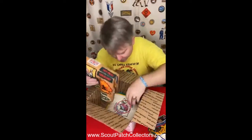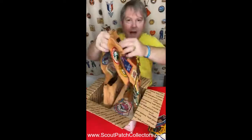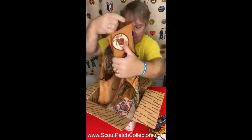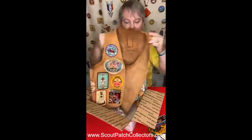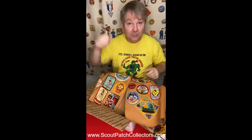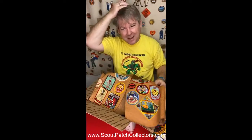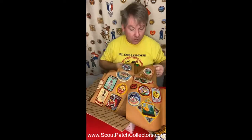All right, I might as well pull this out. This looks like the really cool thing in here. A lot of scouts, and actually my son, we still have a red vest for him, would have vests that they would sew their stuff on, kind of like a brag vest, or I'm not sure what you'd call it. But this one's really cool, sewn on leather.